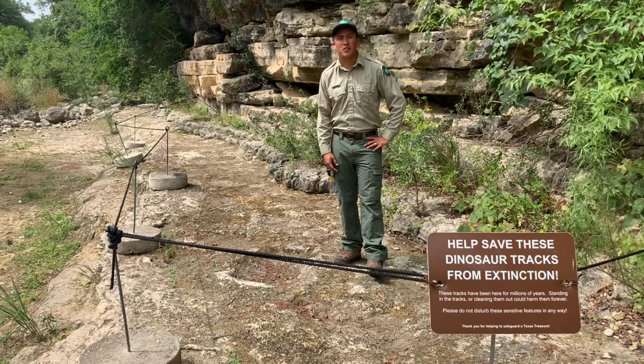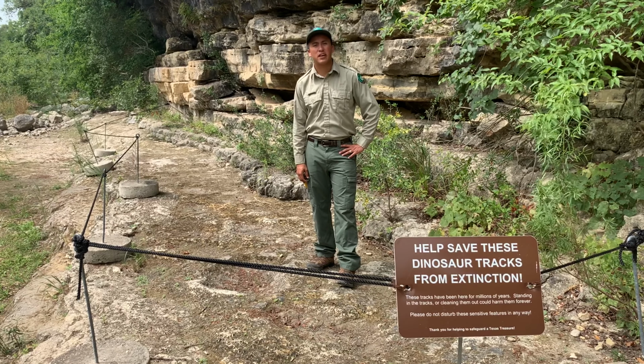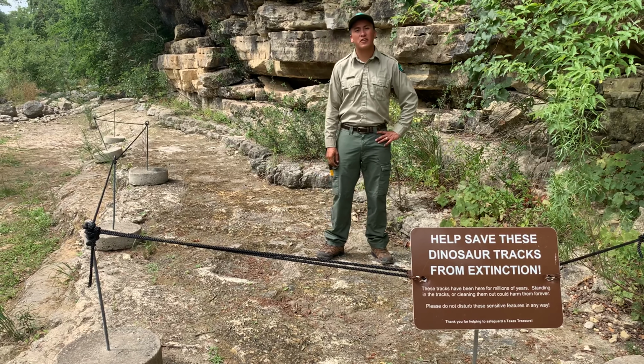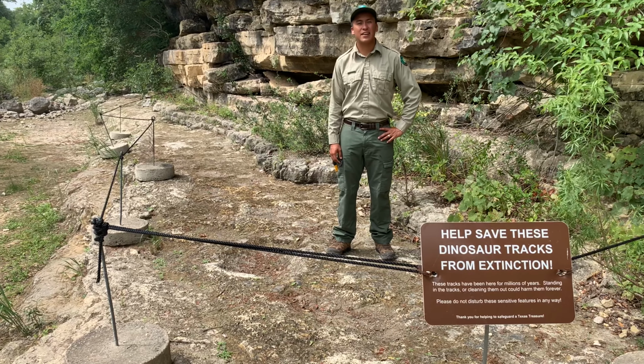When these tracks were left here around 110 million years ago, Texas was a coast, much like the Gulf of Mexico. These tracks have been here for millions of years. So please, when you come visit Government Canyon, read the signs and don't get on the tracks.